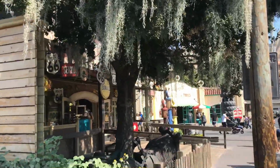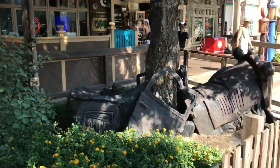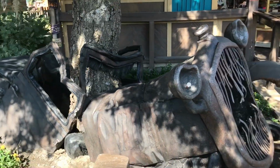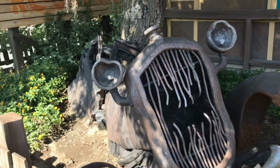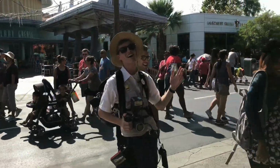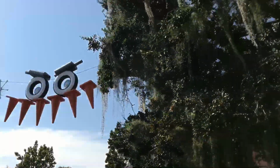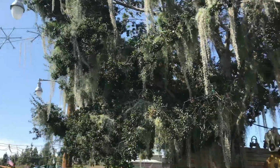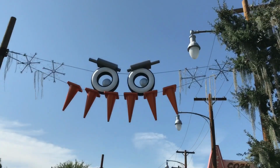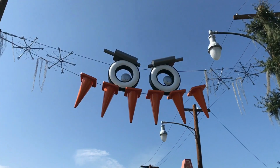Here's a cool little detail I saw yesterday. This spooky tree, this willow tree over here, with this car. Check this out. What happened, man? Hey, what up? I don't know what happened, man. That's so crazy. Cool. Friendly cast members. Just like the concept art at D23, very accurate.